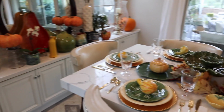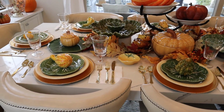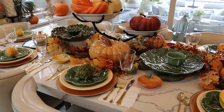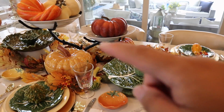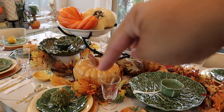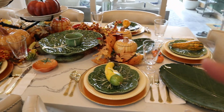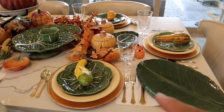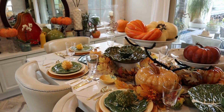So pretty much everything that you see on this table, from the table itself, is thrifted. The table is one of my favorite things. We put a stone slab on top of it, and then all of the dinnerware. The only things that are not thrifted are the stand and the leaf garland, but the berry garland, I actually thrifted. Oh, and the glasses are not thrifted, but all the plates, the silverware, the gold silverware, the platters, all that leaf and pumpkin stuff, those are all thrifted.